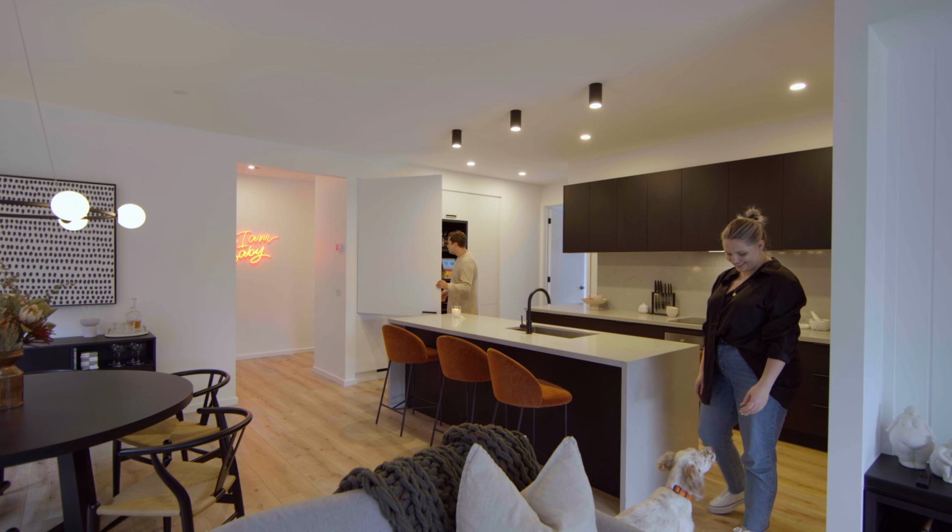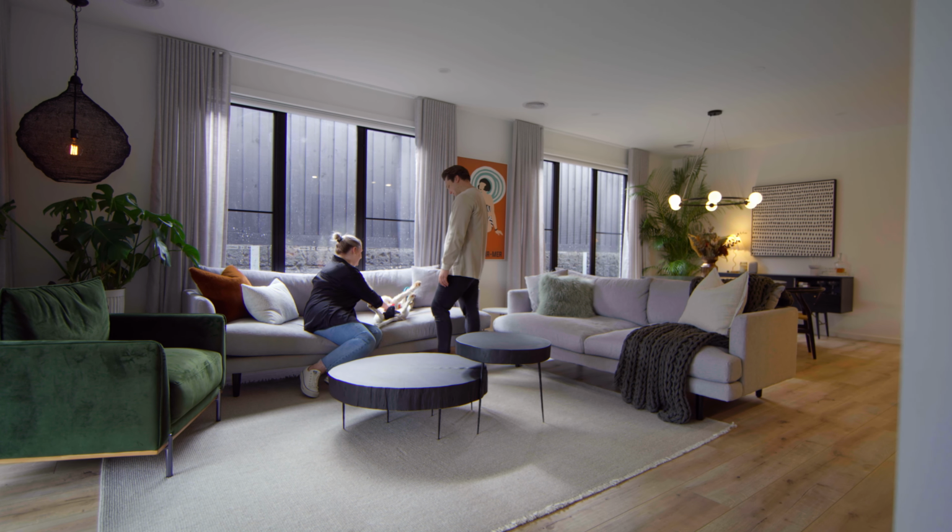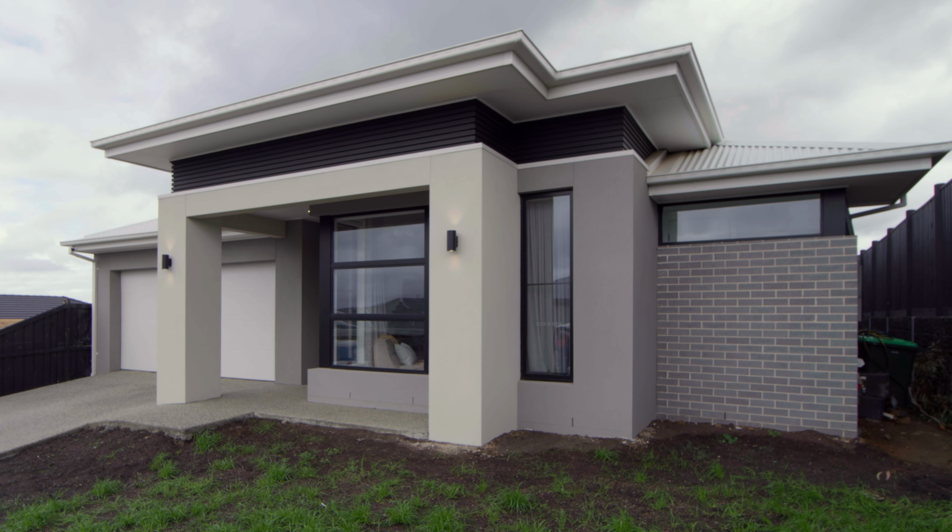I think one of the best parts of our building is actually being able to work with your partner. We're able to bounce a lot of things off each other. It allowed us to create a beautiful home.